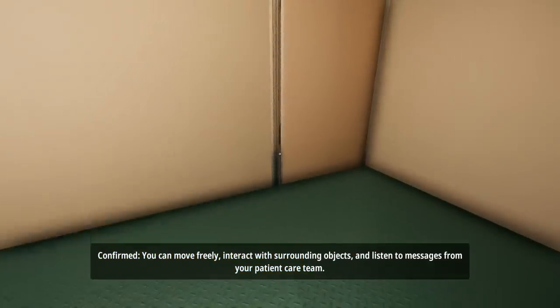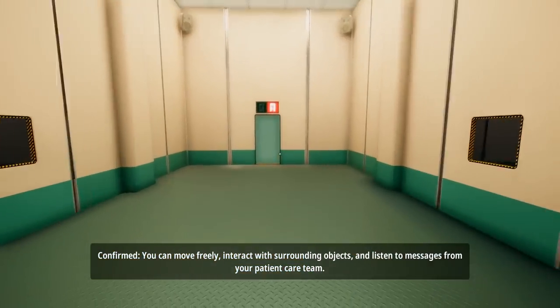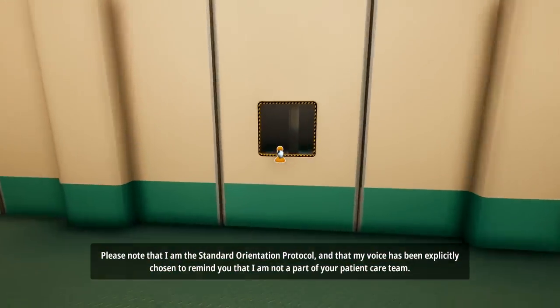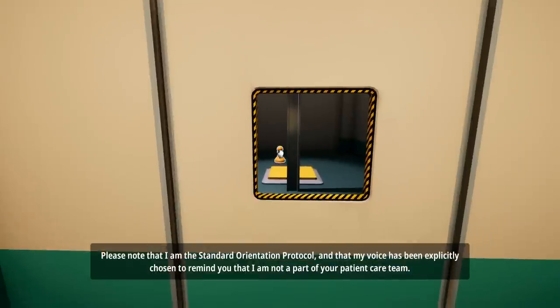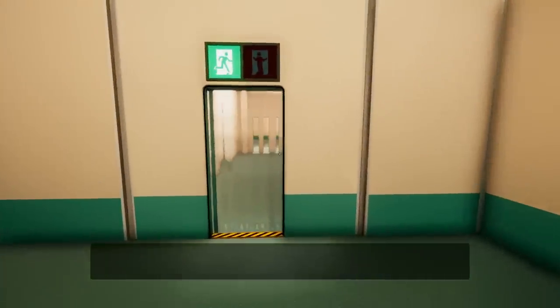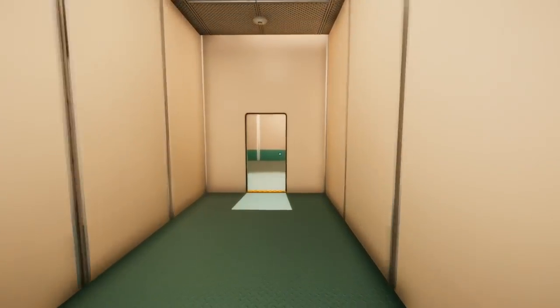Confirmed. You can move freely, interact with surrounding objects, and listen to messages from your patient care team. Please note that I am the standard orientation protocol, and that my voice has been explicitly chosen to remind you that I am not a part of your patient care team. I do not care.